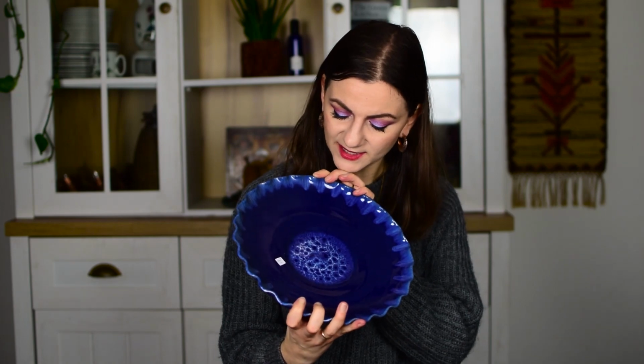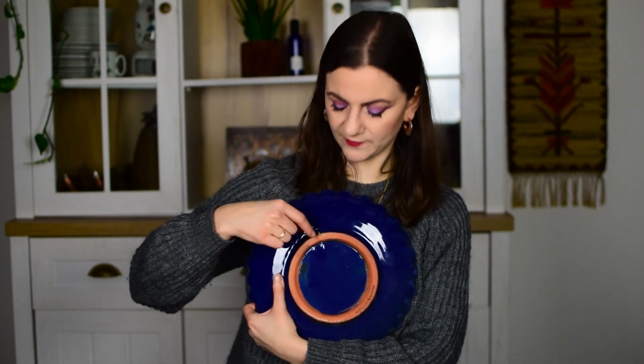Speaking of wall plates, I found this lovely Fat Lava one. I hope you can see it because I do have my lights on, and it is blue and absolutely stunning. It doesn't have one of those hangers, so I'm still gonna have to put something in there. And I looked it up. This was actually made in East Germany, and it is by Gezellig Keramik.